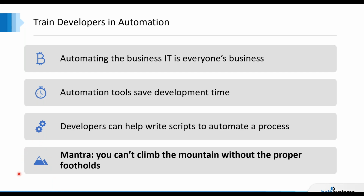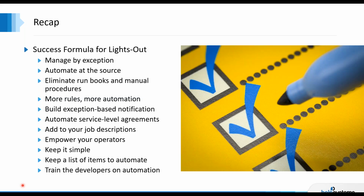Exactly. You can't climb a mountain without the proper footholds, and those developers have the tools in their tool belt to do that. Let's not forget about them. Don't make the assumption that they understand security, that they understand automation, that they know what dependency processing is and all those things. You have to train them that these things are available, because coming out of college, they might not even think about that. When you grow up with an environment, you manage it because it's always been this way, right?